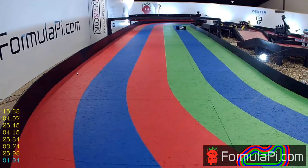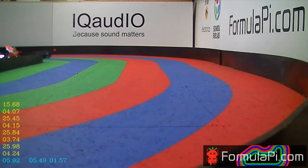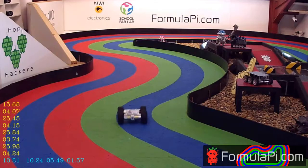So it's definitely the shadow over the top of the start gantry. That's 3 times in exactly the same place. That certainly looks like it.